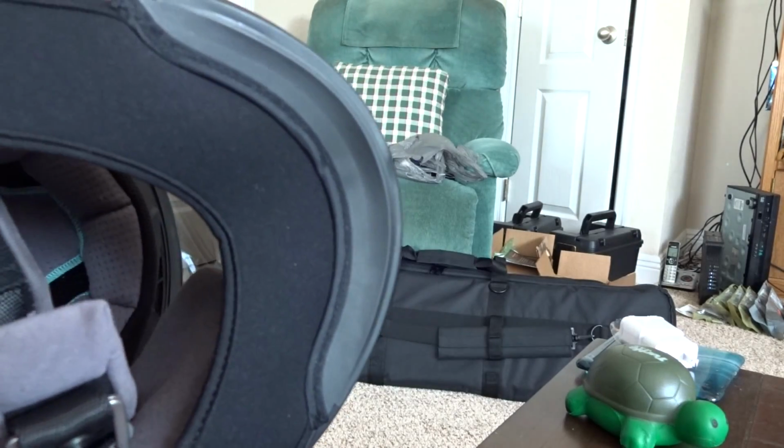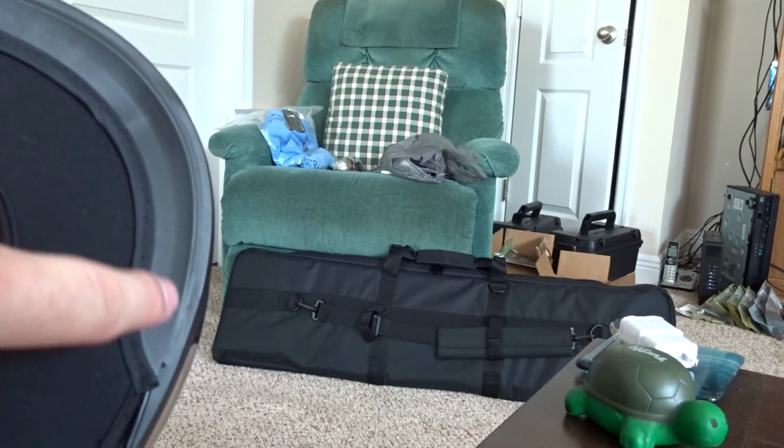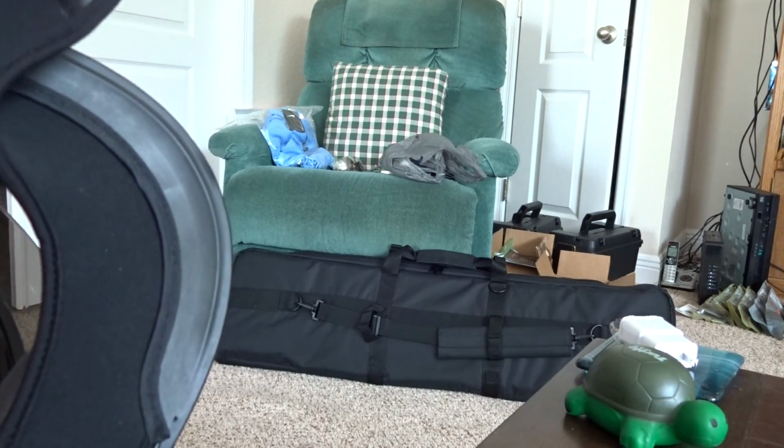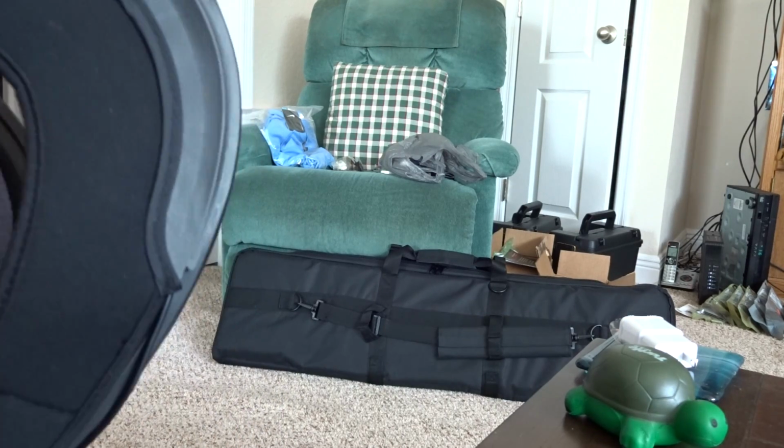Actually, it took me like 5 seconds to pop this in, because right through here there's three little holes that it's actually made for the chin curtain, and then it has a little bit of Velcro right here on the sides, and all it does is just kind of push back here and catches the side of the foam.